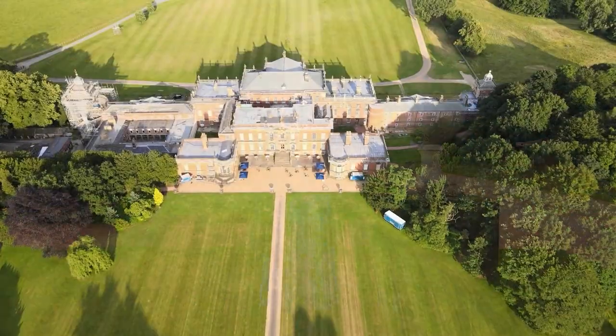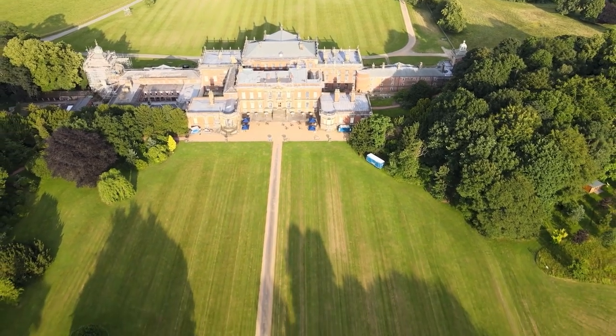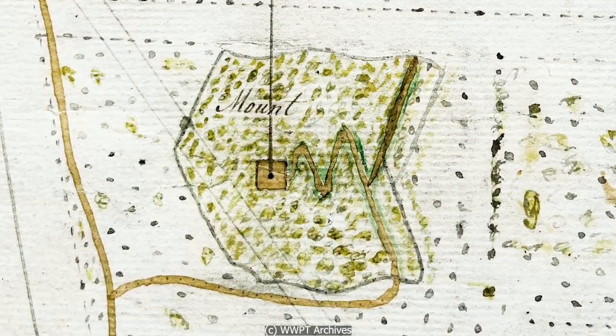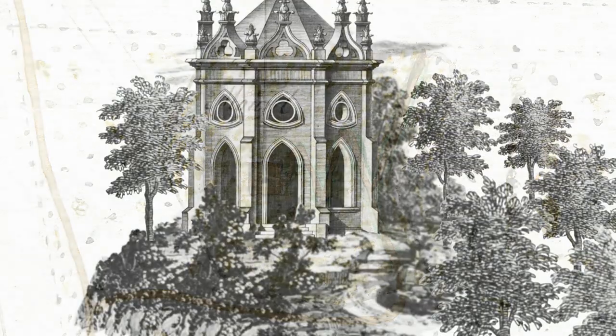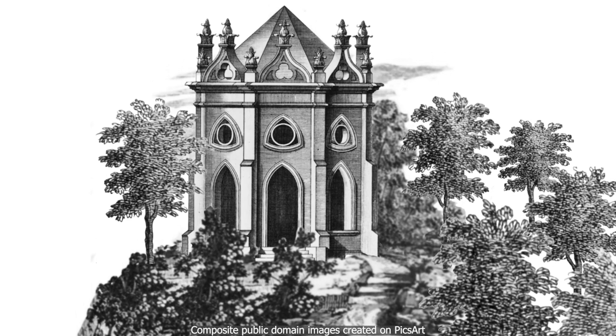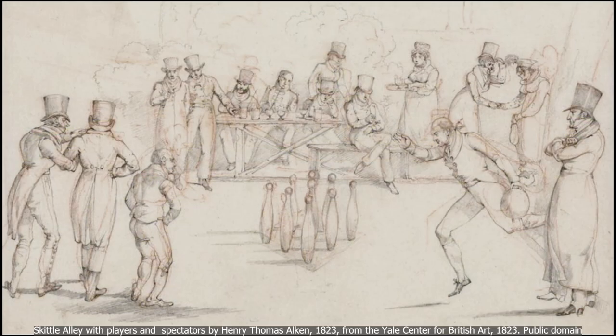bowling green. Note the wide, straight, central path running from the house, which is still a defining feature of today's garden. Astonishingly, this early garden featured a 100-foot-high hill with a winding path and a summer house at the top, from which visitors could admire the formal knot gardens and a skittle garden.